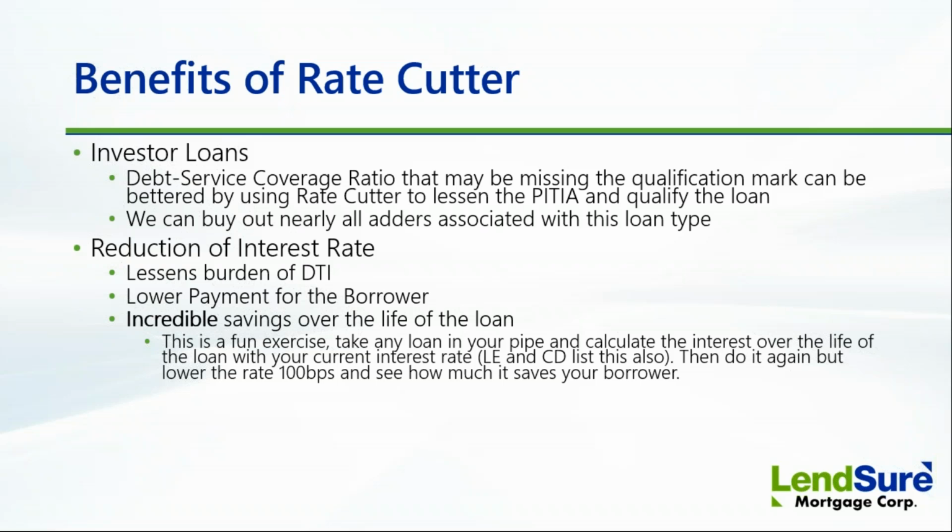A good exercise would be pull a loan in your pipeline and reduce the interest rate by 100 basis points and compare the total interest over that life of loan as a selling point if you were to use rate cutter.